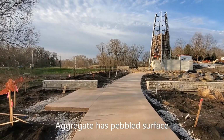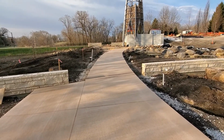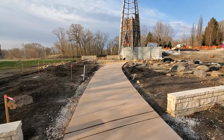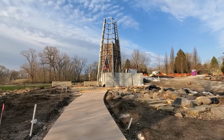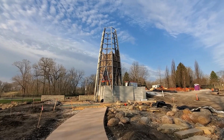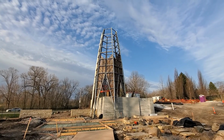You'll notice I went by one cutout, and here's the second. These are cutouts for benches, so people can relax and sit and enjoy the beauty of the gardens when they are here. And then the coup de grace, of course, is the tower. And this we are very excited about, in that they are finally making progress with the tower.